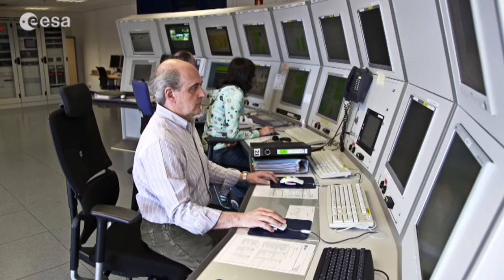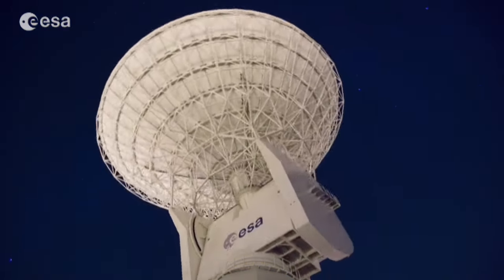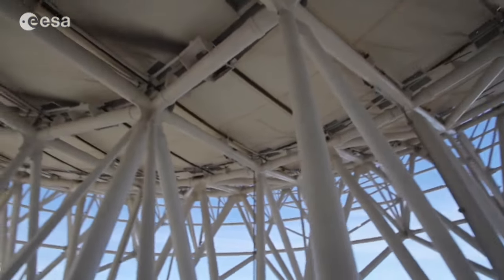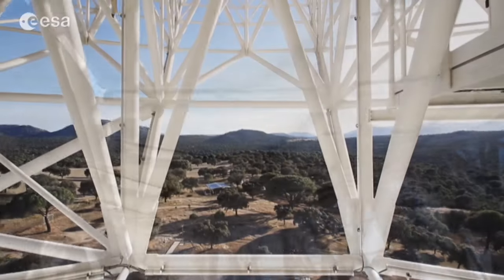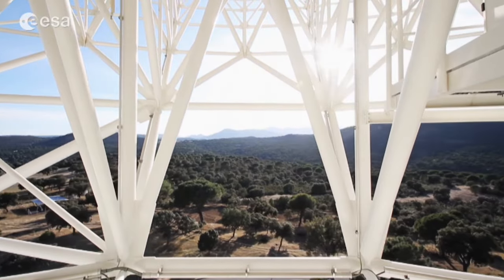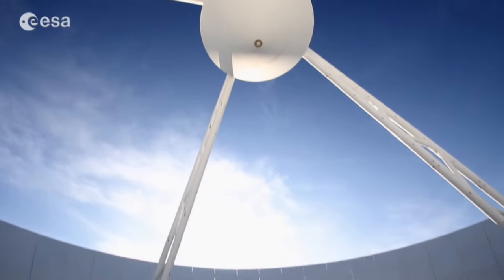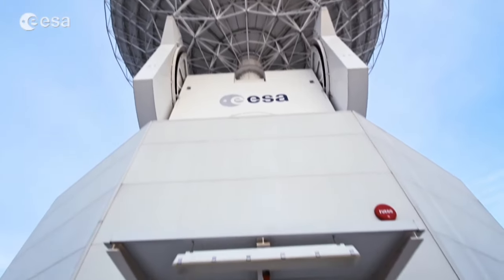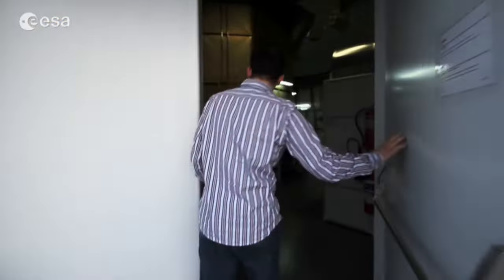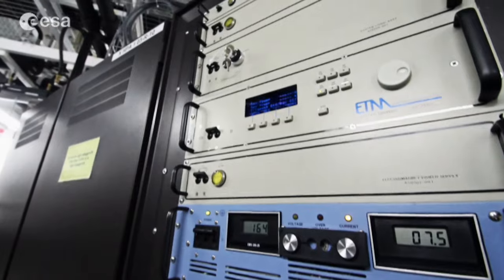Not only does the dish have to point directly at its distant target probe, it must track with it to compensate for both the probe's movement and the Earth's rotation. The 620-ton dish must move smoothly and with an accuracy of within 1 kilometre at a distance of 100 million kilometres. ESA's deep space dishes have to transmit as well as receive. For this, the power of the transmitter is important. A signal strength of 20,000 watts is focused into a narrow beam by the parabolic dish.